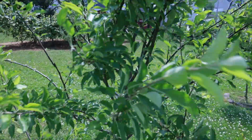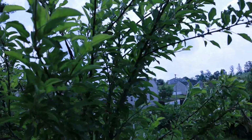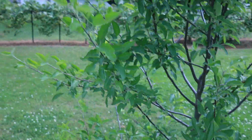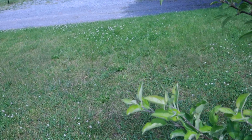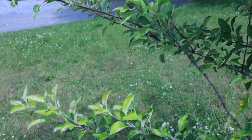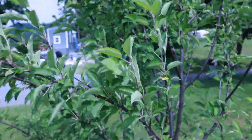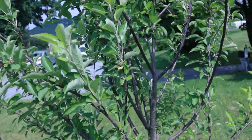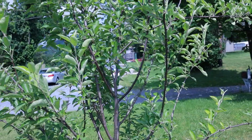Now right here, on the other side of our property, we planted 2 apple trees. This is a McIntosh right here. It's grown quite a bit this year. It's gotten very tall. I think this is about 2.5 years old since we first planted it. And I think we're going to have to do some pruning on it. I'll have to look that up at the end of the season probably. We'll prune it because it's getting very tall.